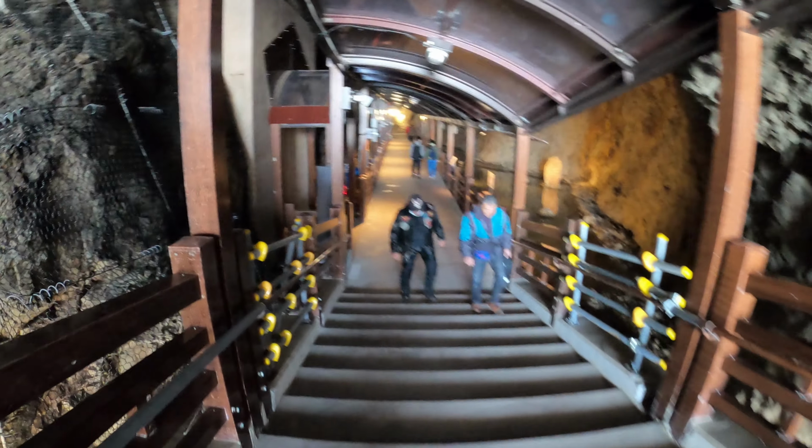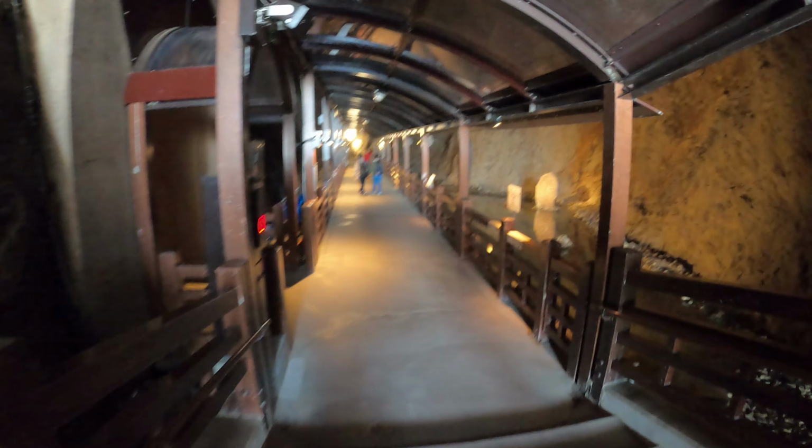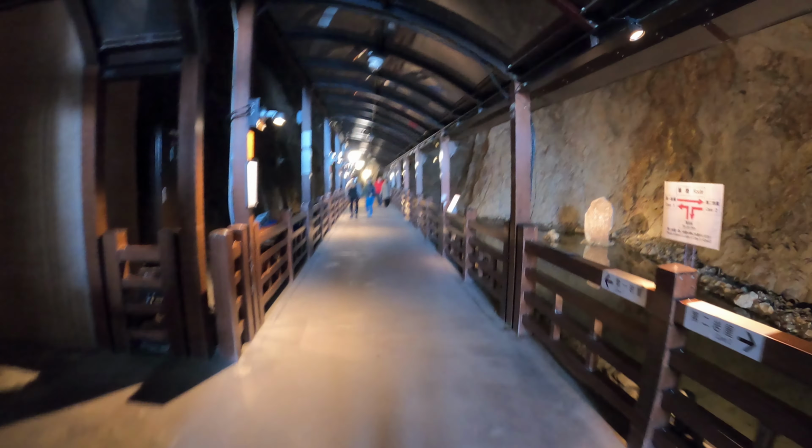Heading all the way out to the exit, this was a breathtaking experience that I would highly recommend to anybody visiting Japan. Navigating inside the caves are a once-in-a-lifetime opportunity, and hopefully this tour gave you some perspective.